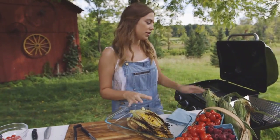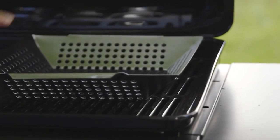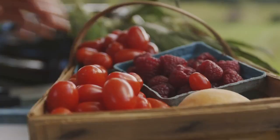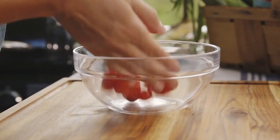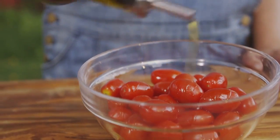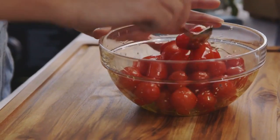So while my corn cools, I'm gonna start preheating my grill basket. It's great for small items like tomatoes, berries, really worth the investment. I'm gonna start on my tomatoes. They're so sweet and juicy. I'm gonna drizzle just a little bit of olive oil and a nice large pinch of salt. And these tomatoes are so sweet on their own, they really don't need much of anything.